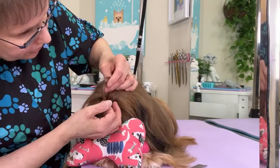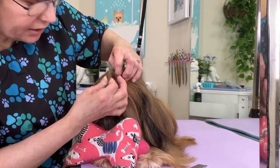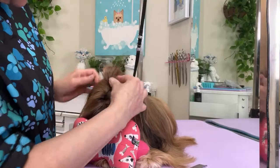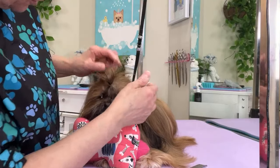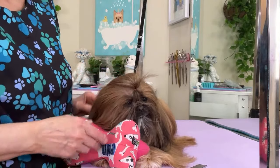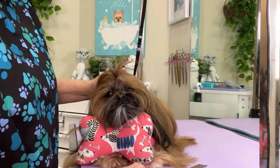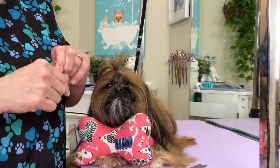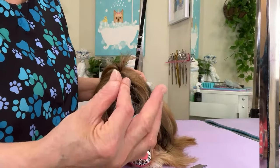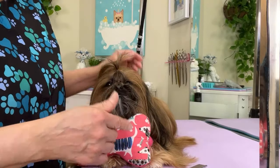I get my bands from Laney LTD. It's known as the Color Coordinated Canine. You can pull it up that way too, by just searching the Color Coordinated Canine. Their bands are nice because they're super stretchy. They don't break easily and they don't break hair.